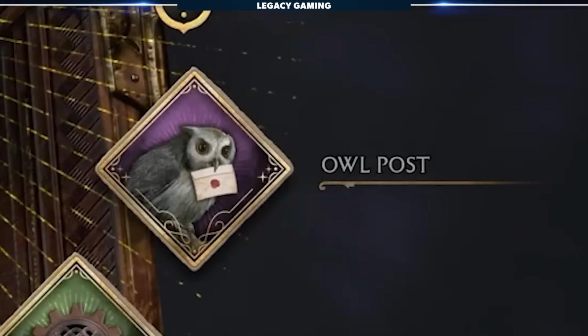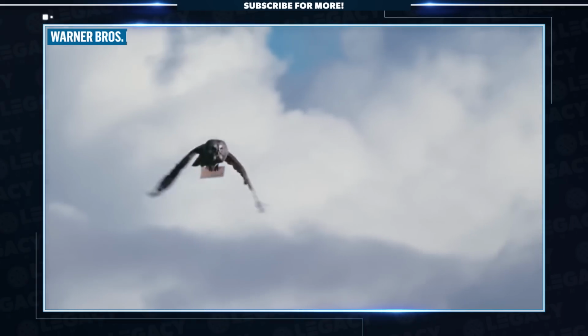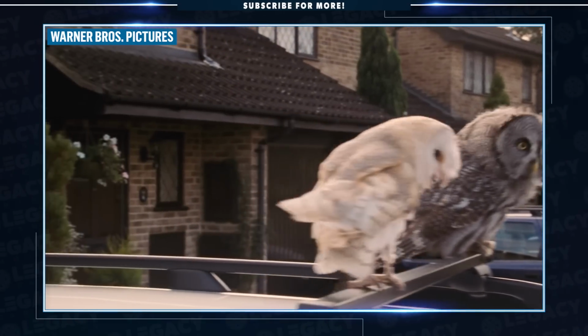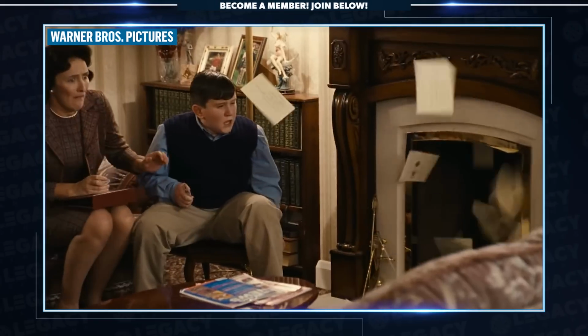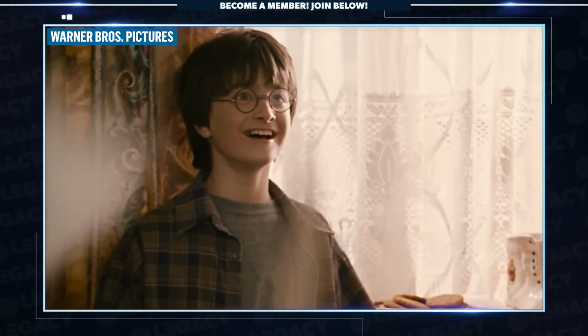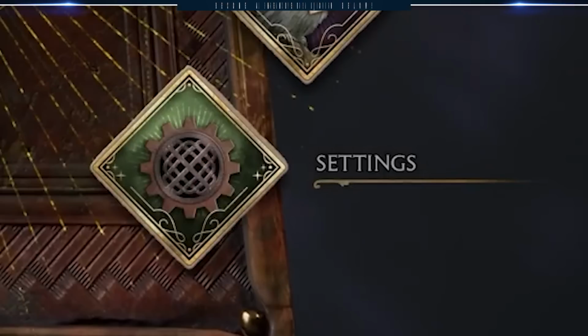It's not like we'll be sending mail to one another like we would in an MMO, so what does Owl Post mean? This could just be a clever way for the game to send you bits of lore or possibly even items. It would make sense given how owls are used within the scope of the books and the movies, but it's still unclear within the game. If we keep trudging along, we have settings. Plenty we'll be able to dive into at some point.